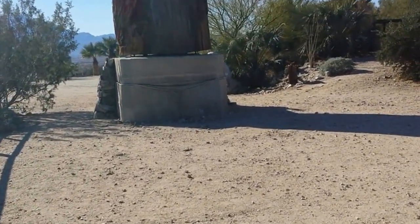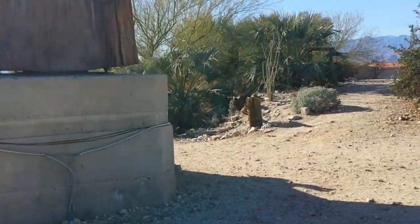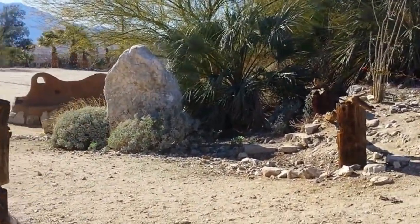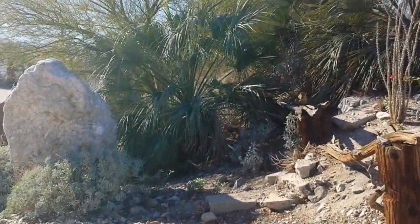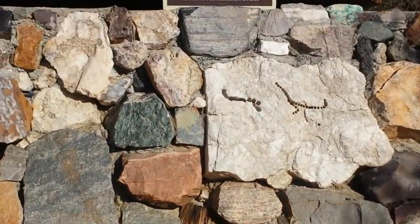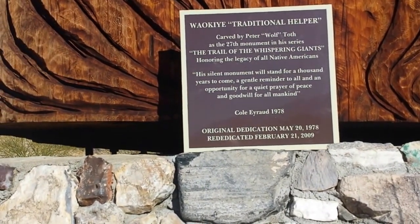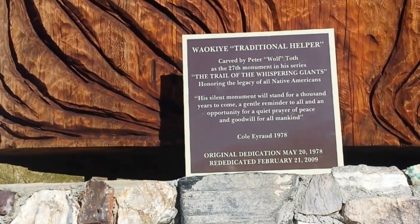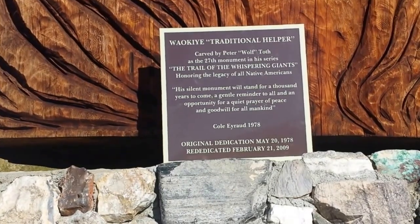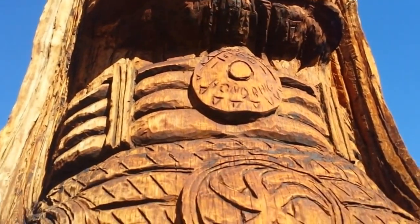This is the back. Okay. That was not fun, falling down. All right, here we are at the Weokie Traditional Health monument, prepared by Peter Wolf Toth, 27th monument in his series, Trail of the Whispering Giants. Dedicated 1978. It's amazing. It's huge.